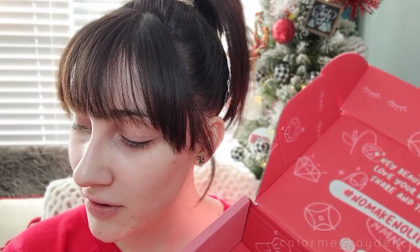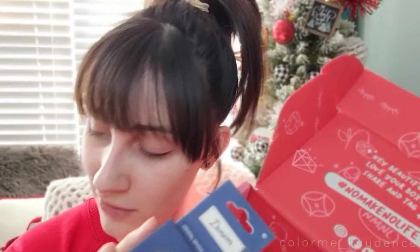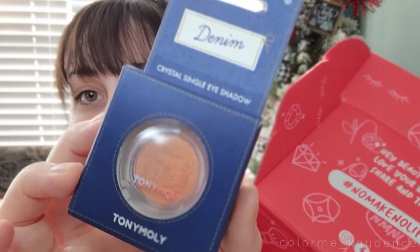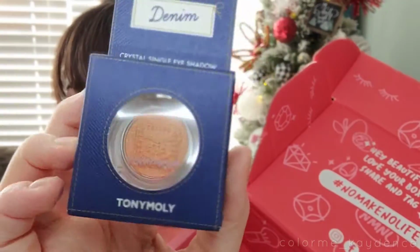And the next product, I have this Moly Crystal Single Eyeshadow. It's denim inspired, long lasting, vivid color, and it looks like I got, I have no idea. Again, it looks like I could have either got indigo blue jean or rhodette beige jean. I'm assuming this would probably be more beige because it is like a bronzy color. So I'm going to try that out, and it does look shimmery, so that's going to be fun to try.